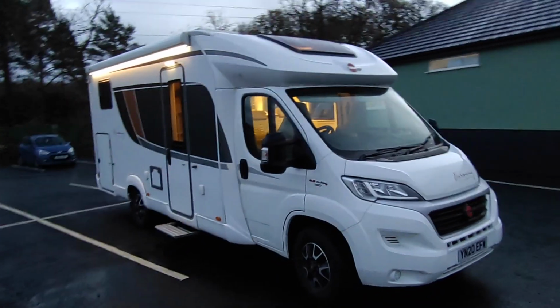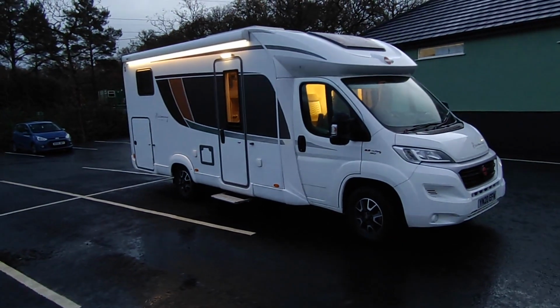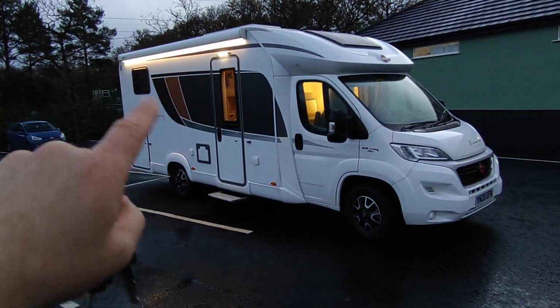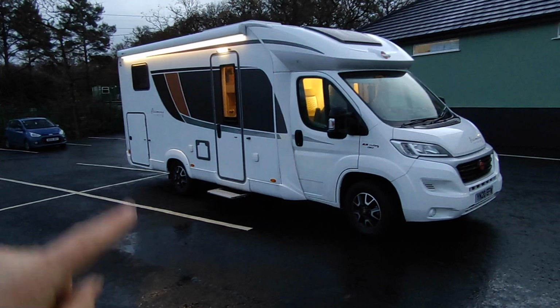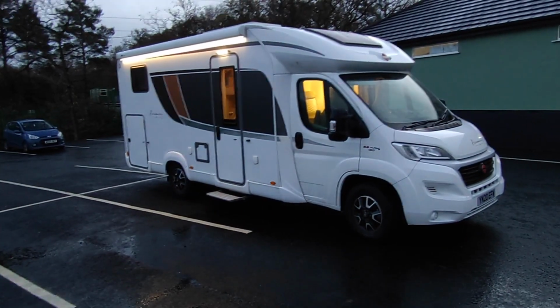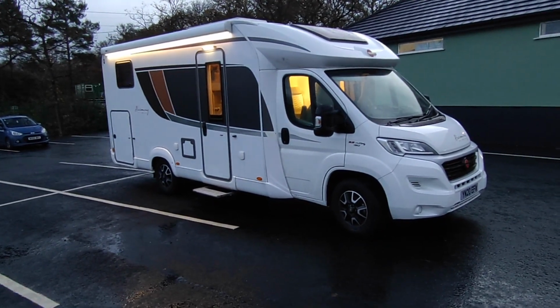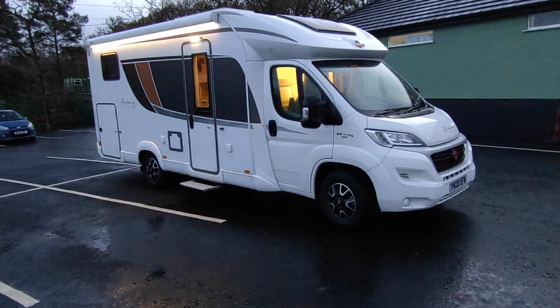It's just under 7 meters long, based on the Fiat Ducato. It benefits from the quite rare layout these days of the transverse rear bed over a garage. And because it's a transverse rear bed over a garage, it gives you much more space to have a bigger lounge and bigger facilities in a 7 meter van that's quite practical to get around the place in. So we'll have a little walk around.